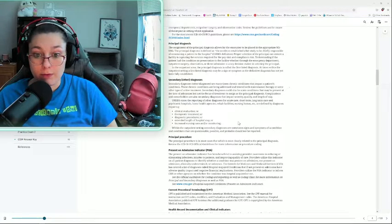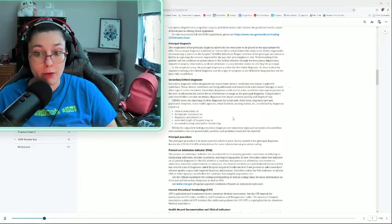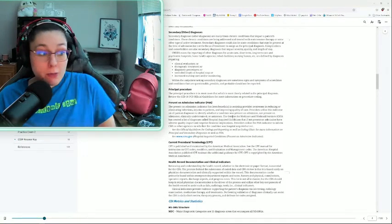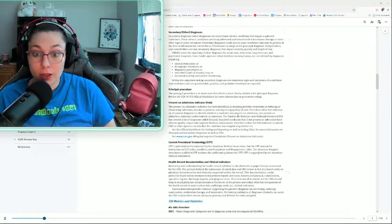Within the outpatient setting, secondary diagnoses are sometimes signs and symptoms of a condition, and conditions that are questionable, possible, and probable should not be reported. Principal procedure. The principal procedure is in most cases that which is most closely related to the principal diagnosis.